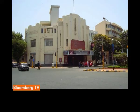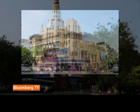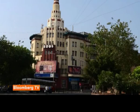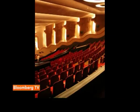Also then the cinemas were constructed, like Regal, and Regal was probably the first, Regal, Metro and then Eros. They were also all built in the Art Deco style. The buildings had to be as flamboyant as possible to attract people.